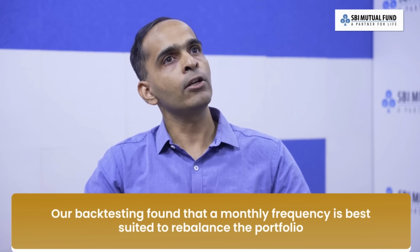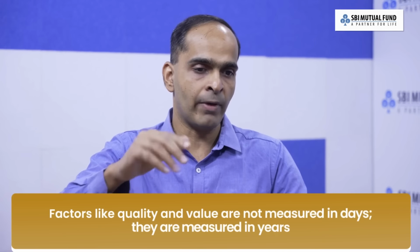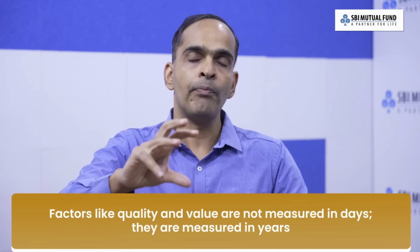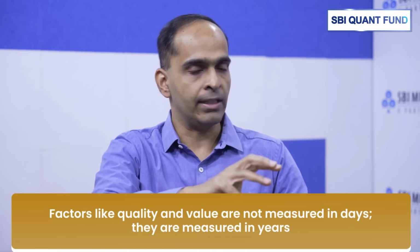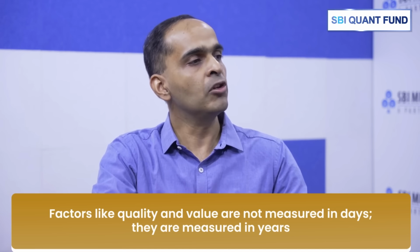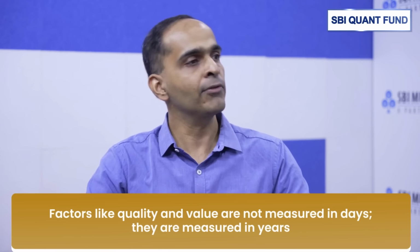But mind you, there are two aspects to this portfolio construction. One is the normal portfolio construction where, based on the ranking of various stocks, you are constructing a portfolio. The other aspect, this dynamic rebalancing, is very infrequent in nature. You're right that normally when quality is in vogue, it tends to be in vogue for years. You don't measure it in days, you measure it in years. Similarly, over the last 4 years, value as a factor has done extremely well. It hasn't been a monthly or even a quarterly phenomenon. It's been much more than that, right?